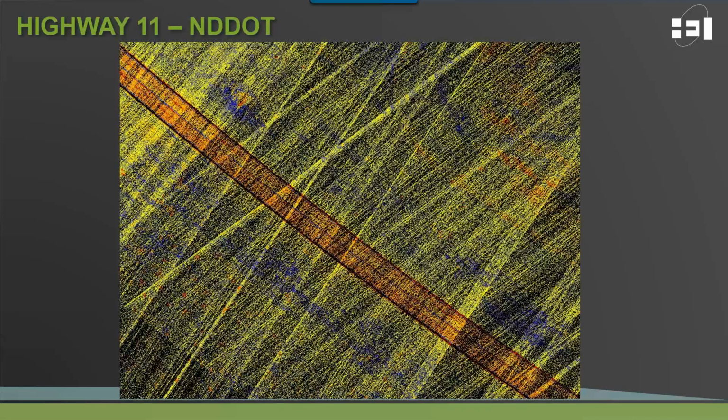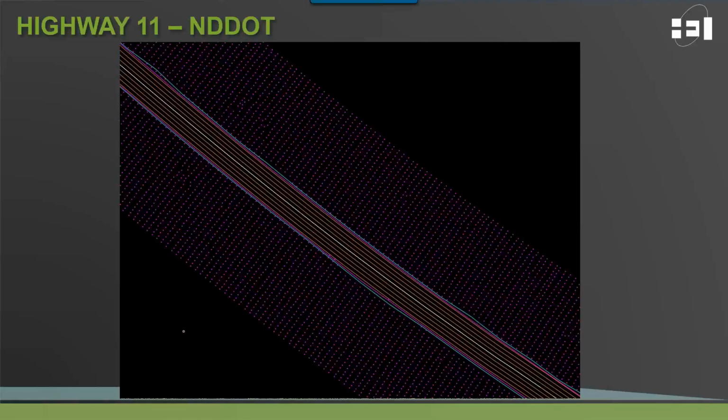Next up is Highway 11 for the DOT, which we just did this past year. This was that 20-mile stretch we've talked about. This was 3.3 billion points over that 20-mile stretch. I believe our non-vegetated accuracy on this one was 0.05 feet. So the accuracies and the densities we're getting on these are just phenomenal. We, again, had a hard time keeping up on the survey side to ground truth our data. That's just how accurate this stuff is.